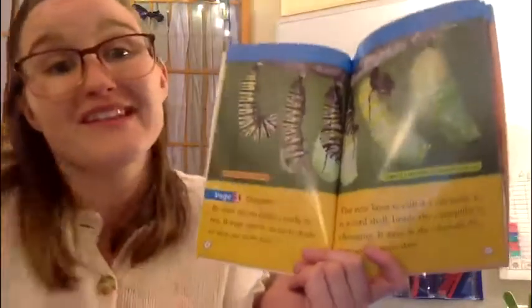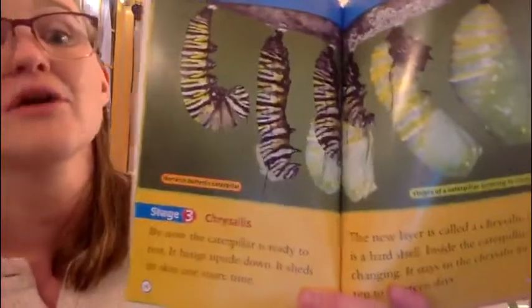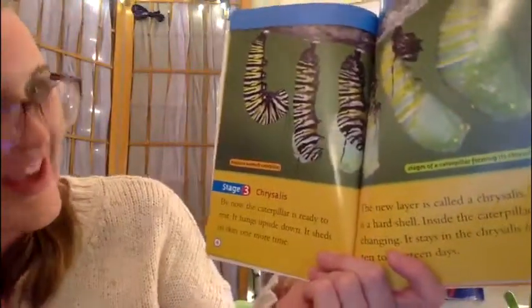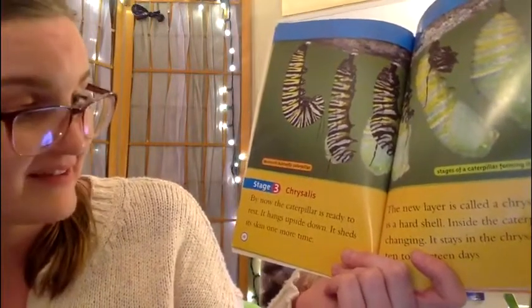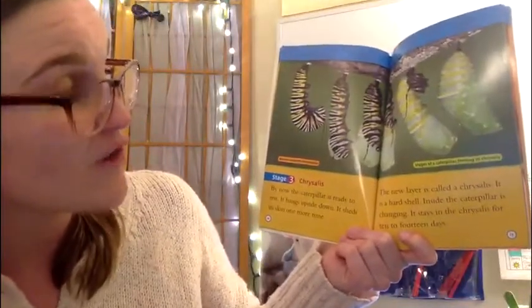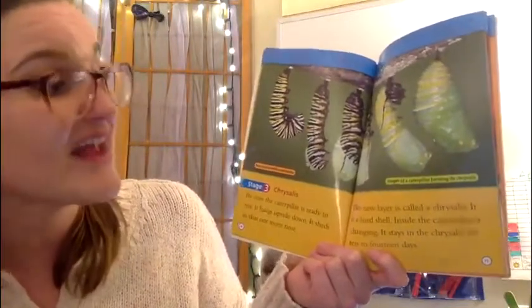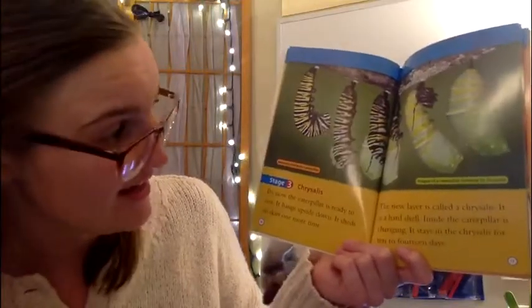Stage 3, chrysalis. Remember, that's when it wraps itself in that, or comes out in that hard shell. Instead of molting the soft shell, it molts and the hard shell is underneath. And that's called the chrysalis. By now, the caterpillar is ready to rest. It hangs upside down. It sheds its skin one more time, that last molt. The new layer is called a chrysalis. It is a hard shell. Inside the caterpillar is changing. It stays in the chrysalis for 10 to 14 days.